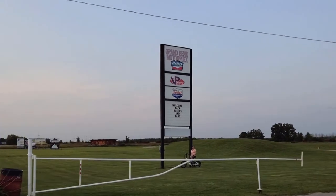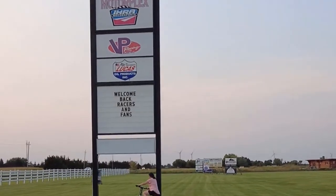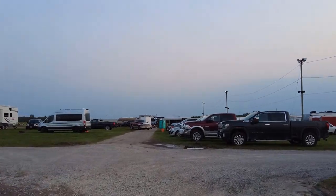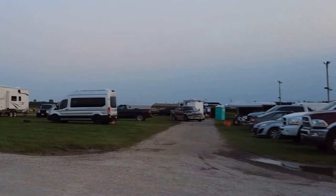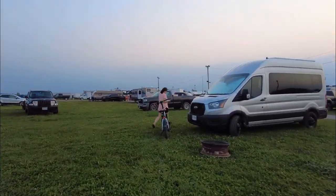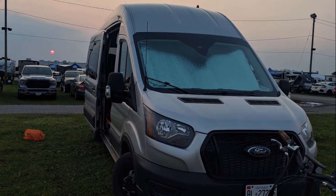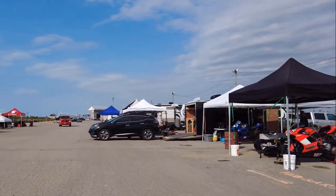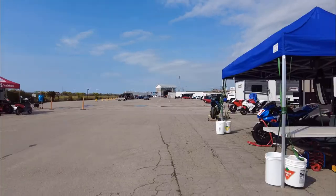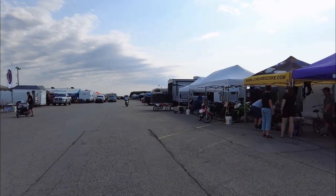Our main destination on this weekend was the Grand Bend Motorplex, where a friend of ours was participating in a race. We were able to camp right at the site of the racetrack. We took our own bikes out and took a little tour of the pits, as they call them. It was quite interesting seeing all the different racing bikes.